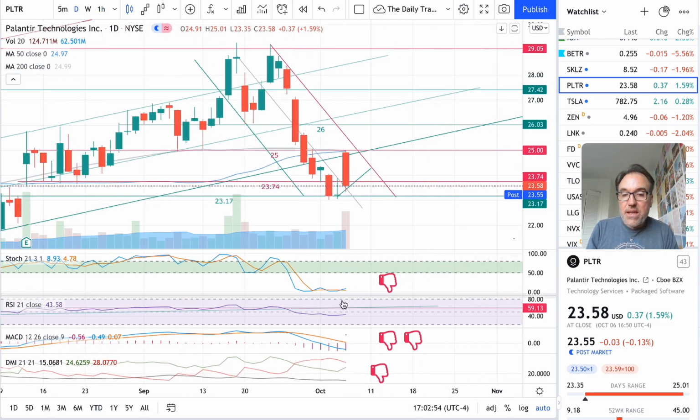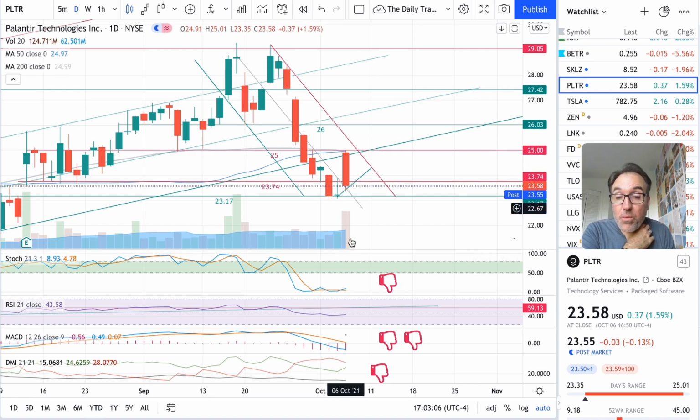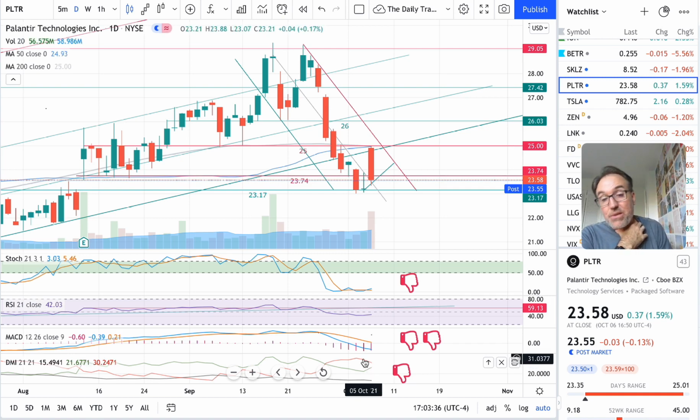This is what this looks like. From an indicator's perspective, stochastic is at 8.93. So stochastic was not impressed at all by this fake move, I would call it. Everything else is all bearish. The DMI got a little bit better though. So stochastic did not budge much, but look at DMI. DMI is seeing this move as an improvement in the bullishness in the stock, expressed by the green line, and a decrease in the bearishness in the stock, expressed by the red line.